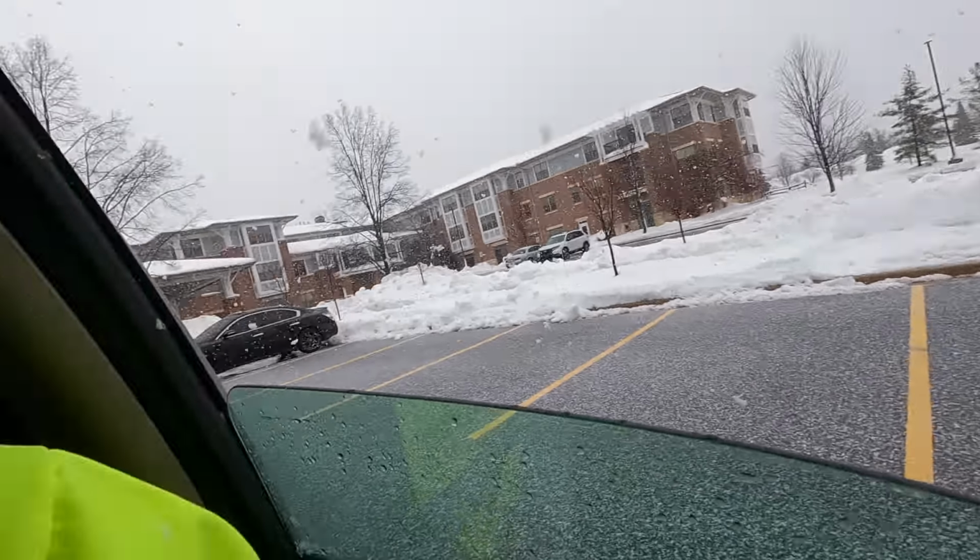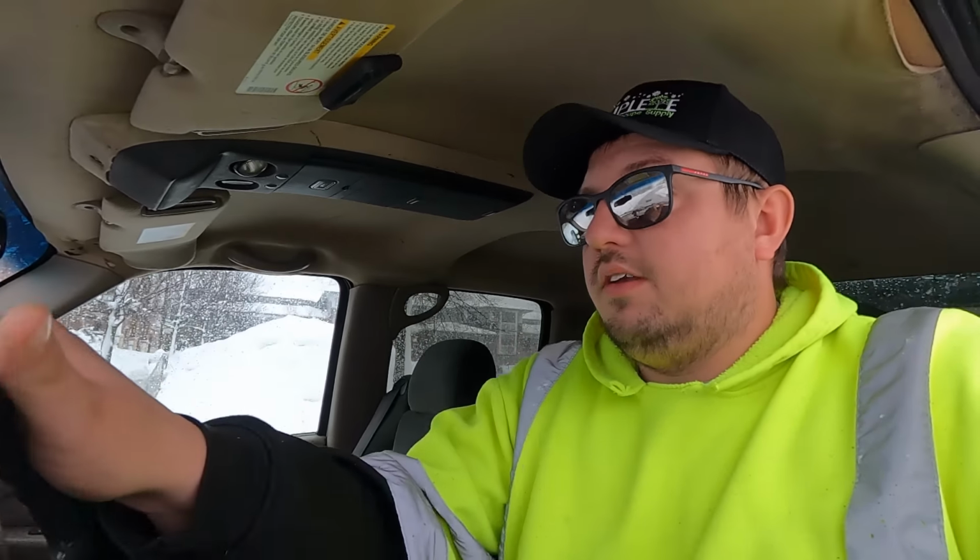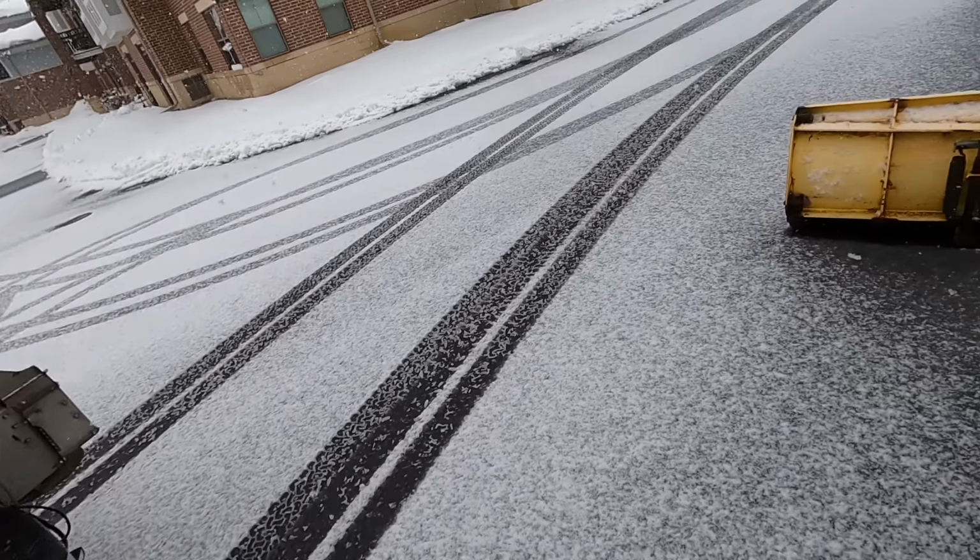Alright, snow's starting to build up. I'm gonna let it build up before I try doing any scraping or anything. Like I said, I've already salted these places twice, which is a lot of salt to be putting down. So I'm gonna let this build up a little bit, and then when the storm starts winding down, I'll get out here and come through and scrape everything. Put a final load of salt down then, so I'll catch back up with you guys when we actually start pushing some slop.